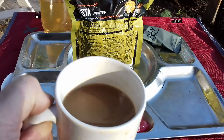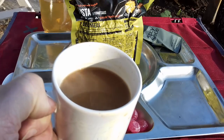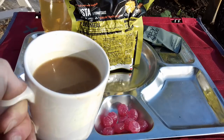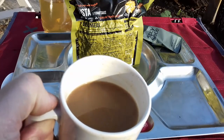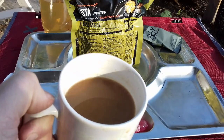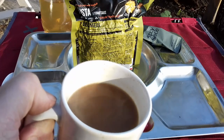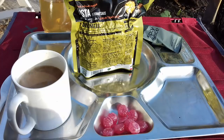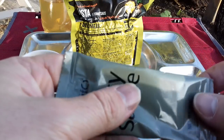I think I mentioned before, these don't come with sugar or sweeteners for the coffee, so that's why I like to just mix a hot chocolate with it. I mean, just to add a bit of sweetness and flavour to it. I've enjoyed all the components apart from that spicy sauce that's lurking in the background. I'll be honest with you, I'm probably not going to try that.